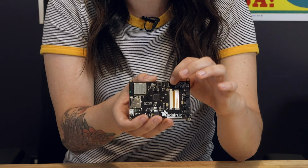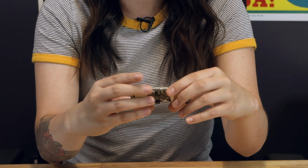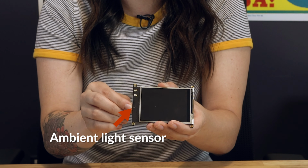The PyPortal comes with a few sensors built in. The first one is the ADT7410 Analog Devices temperature sensor that you see right here. It's I2C connected. The next sensor is an ambient light sensor that faces outwards towards the front. This is an analog input. With both sensors, you can use Arduino or the CircuitPython libraries to read them.